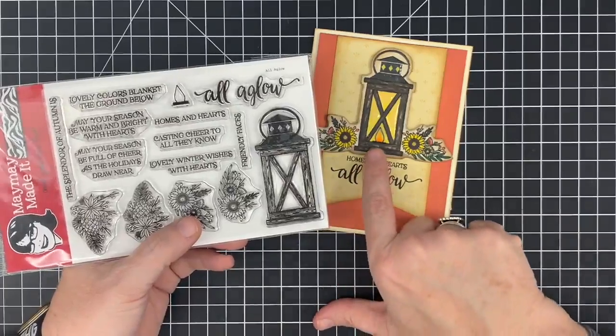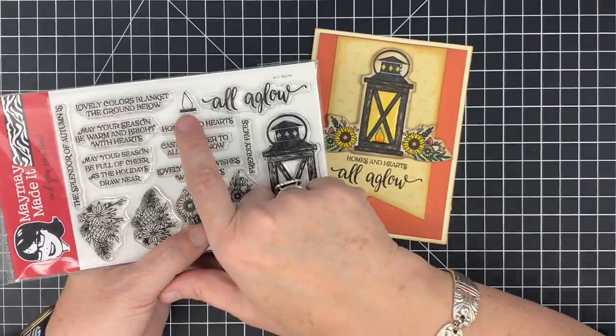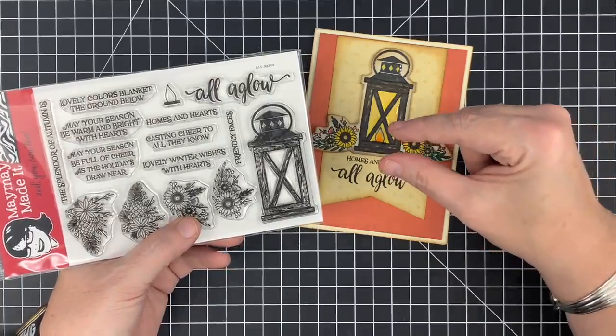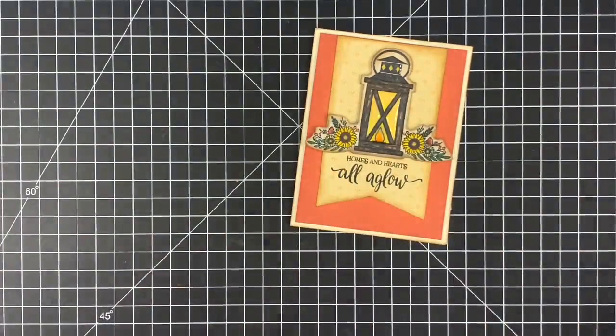Do you notice that you cannot tell that I over stamped the thick bottom of this candle? See how we gave you a thick line to be the candle? That's so you didn't have to try to line up a perfectly skinny little line right to that lantern. If you overlap a little bit, it's going to hide and it's going to look just fine. That's the point of that thicker line.